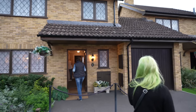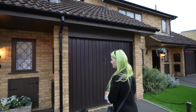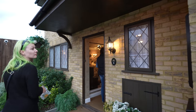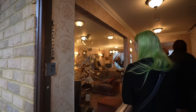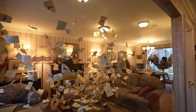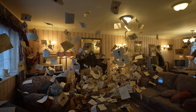Now, this tour is something both Jessica and I have been wanting to do for quite some time, and the fact that we are here walking through the sets from Harry Potter is just mind-blowing. I mean, oh my gosh. Oh my word. Look at that.